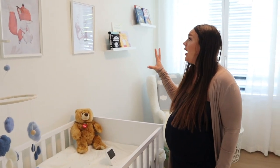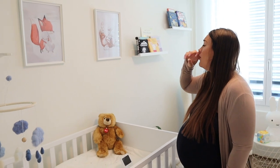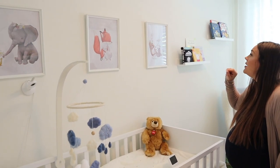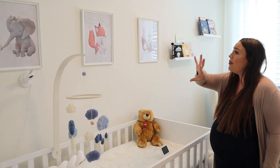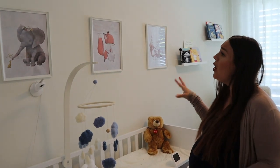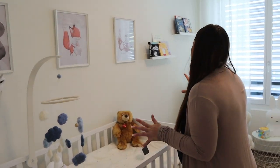And here we have our beautiful pictures that we chose from, I think it was a Scandinavian website, and we really love the pictures of the animals. I think it's so simple but also very calm.